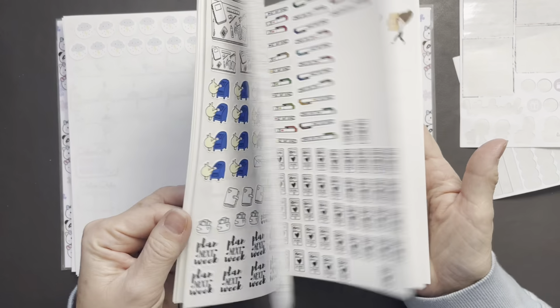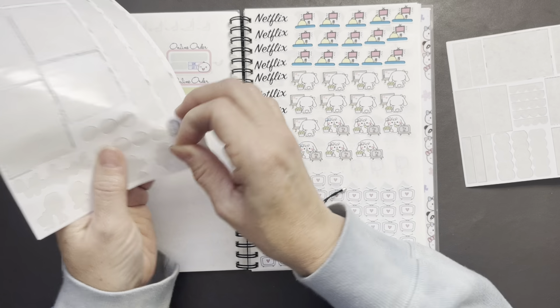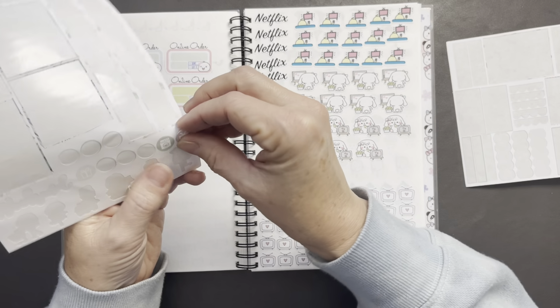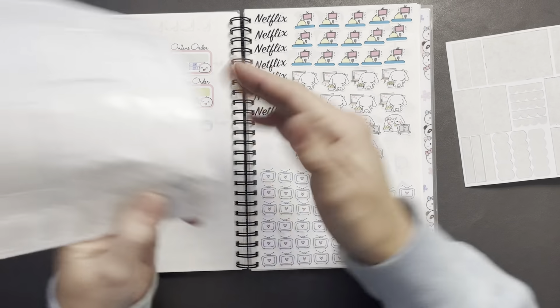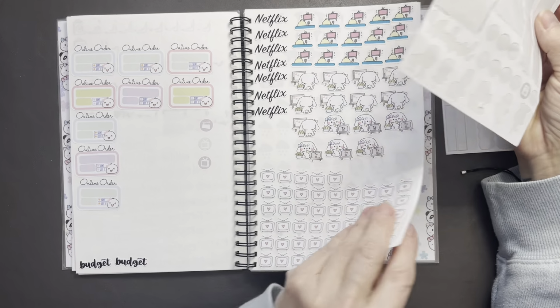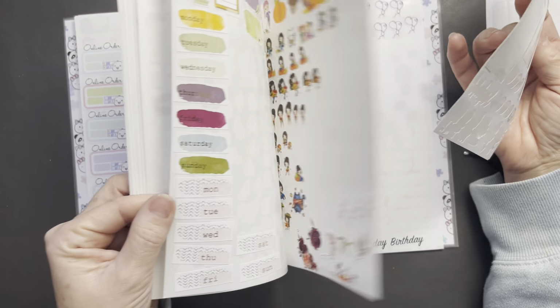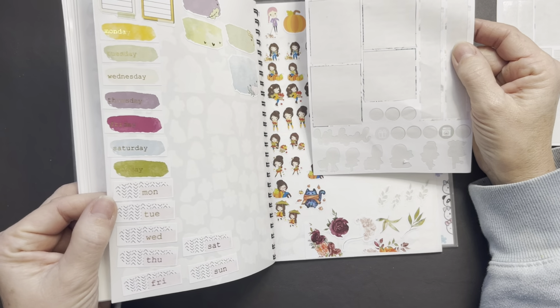And I gave one of the books to my friend Allie, who has just started getting into planning. She has a basic Stalogy, and I gave her a Print Pression B6 hardbound also. So that was fun for her to use that sticker book.